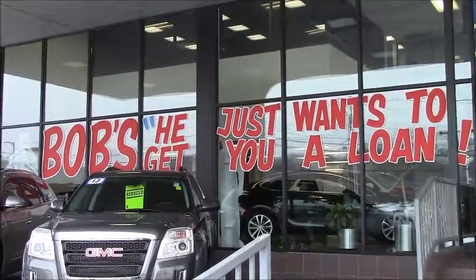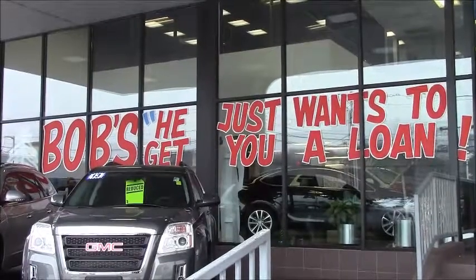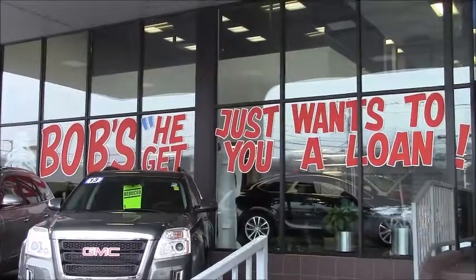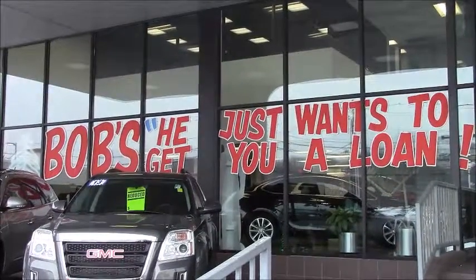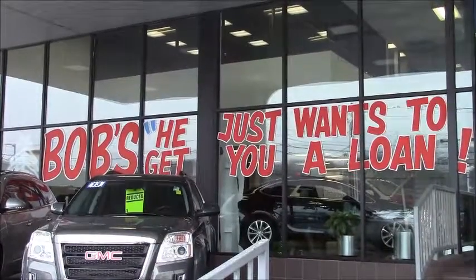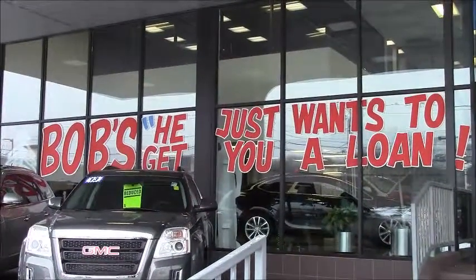Our featured dealer of the week, Bob's of Milford. And get this, we're taking out a brand new, beautiful 2014 Buick Regal. This luxurious all-wheel drive Regal is all new for 2014 with an all-new design both inside and out. We are going to take a test drive, and you're going to come along with us. Come on, let's do it.